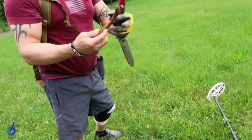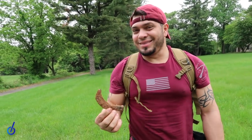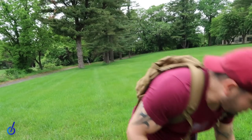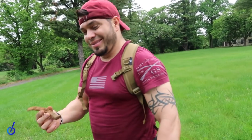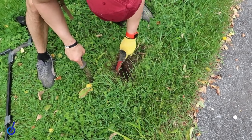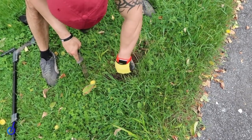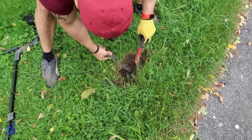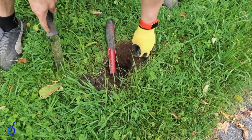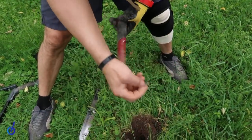So my first one in my life, guys. Horseshoe. I never thought I was gonna find one here, so it's pretty cool for me. It's just a half, so let's see if I can find the other half. If not, then I'll take it with me though. That's all I got, boys.